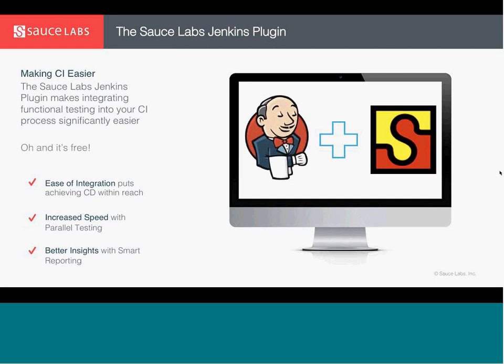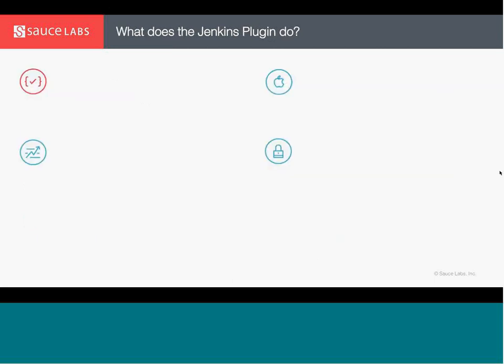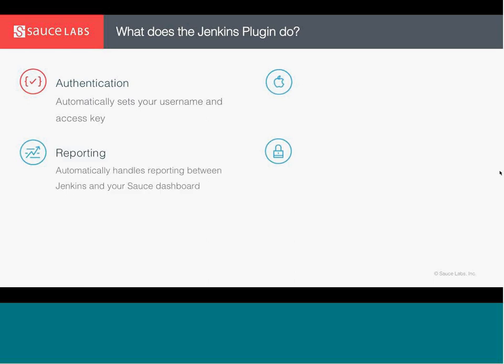And really, everyone wants more insight into their CD pipeline. Everyone wants to see where and why tests are failing in the right place, and the Jenkins plugin is going to give you some smart reporting that wouldn't be available otherwise. So what specifically does the Jenkins plugin do? First of all, very simply, it handles authentication. So you can automatically set your username and Sauce API access key in the plugin so it's on the same server that you want to be running your build from. I just mentioned before, it's going to automatically handle reporting.